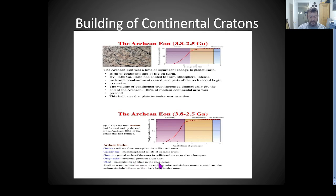And chert is precipitation of silica in the deep ocean. So when you get chert, it's just telling you that there's an ocean. You can't get chert without ocean, so that's kind of important too. And shallow water sediments are rare, basically saying that the continents did not have passive margins. In other words, you don't have a nice East Coast. You got basically a California coast, or an Indonesian coast, which is just straight down to 10,000 feet.